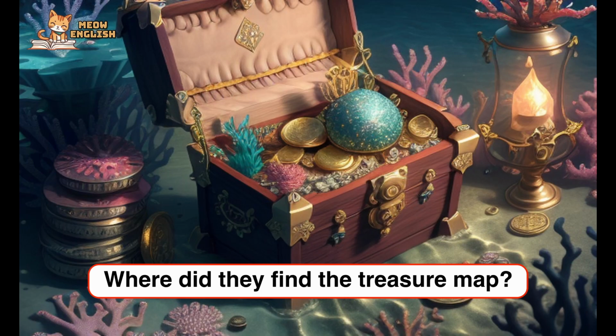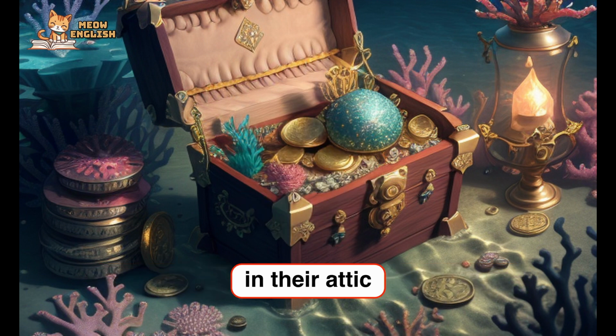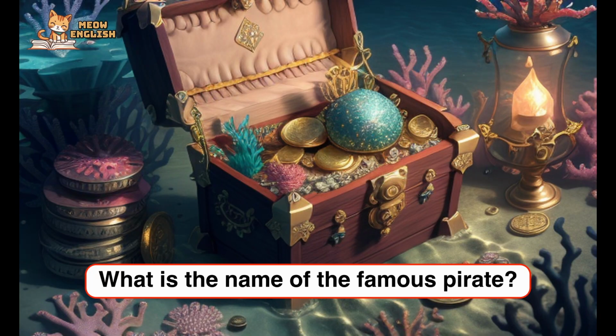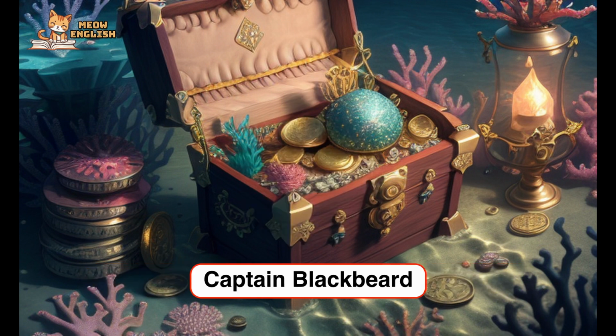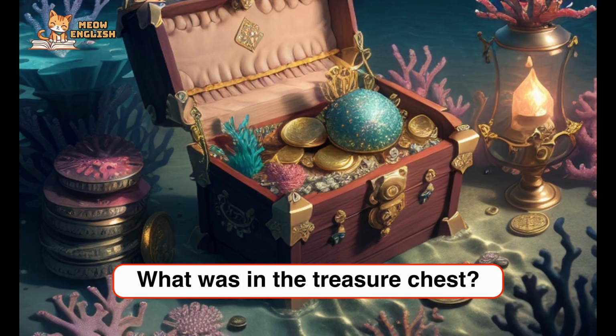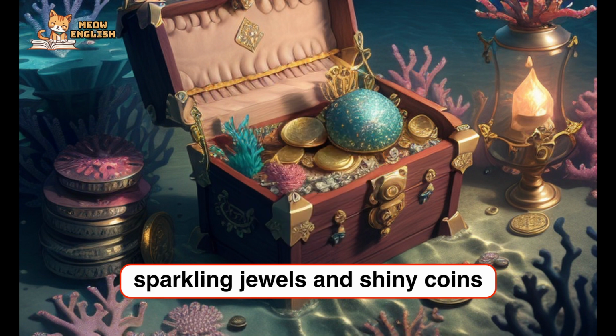Question and answer. Where did they find the treasure map? In their attic. What is the name of the famous pirate? Captain Blackbird. What was in the treasure chest? Sparkling jewels and shiny coins.